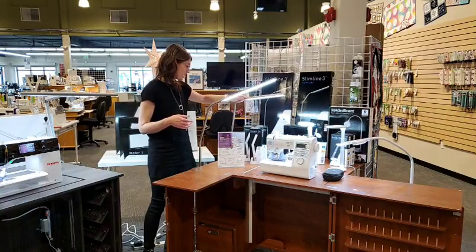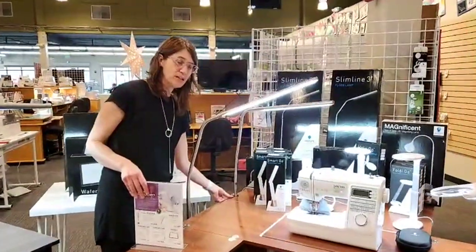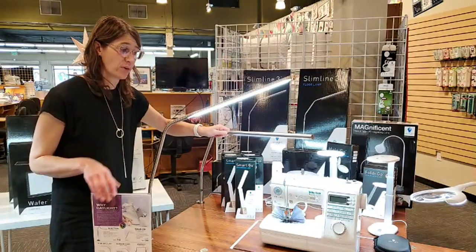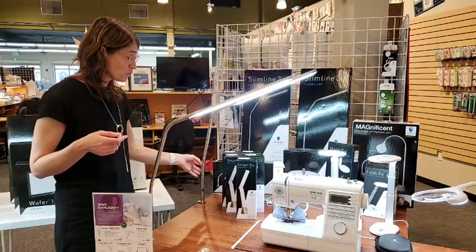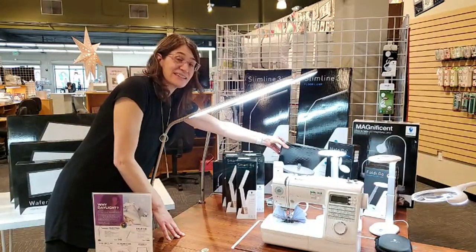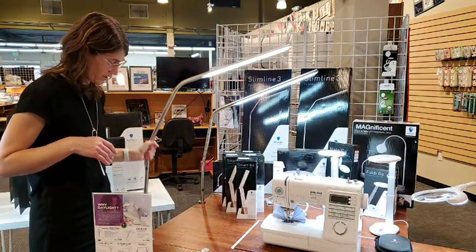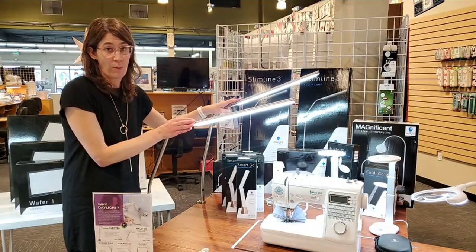This is the table version, and the table version has a clamp here. You probably can't quite see it, but it's a clamp that clamps onto the side of a table. Once again, this is also super flexible. I can move it wherever I want it and get it right where I need it, depending on what sort of sewing I'm doing, whether I'm sewing with my sewing machine or doing hand sewing. That is really handy. And if you really want one of these Slimline lamps to sit on your table, there is also an optional table base that you can get to go with the table lamp. The base looks just like this, only much shorter. It doesn't have the spot for the floor lamp here. These two are probably our two best-selling lamps, and they have been around for a while, and everybody raves about them.